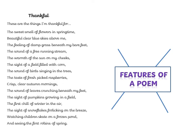So this is a little task that I want you to complete. So I want you to just be really clear about what makes this poem a poem. So can you spot any of the features of this text, okay? Think about the language, the layout, the structure, okay? So what's at the top of the poem? What is at the start of each line of the poem? What is at the end of each line of the poem? Okay?